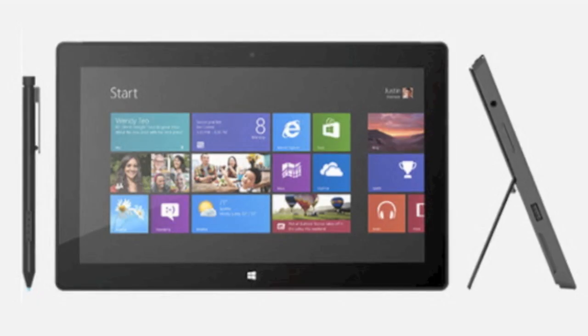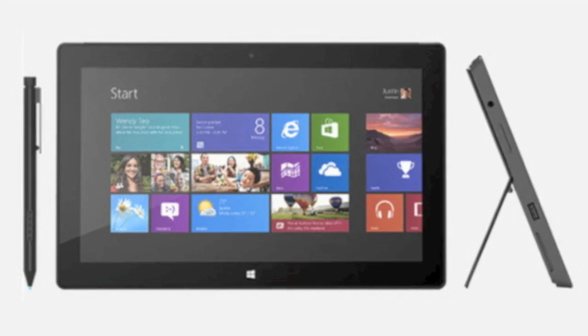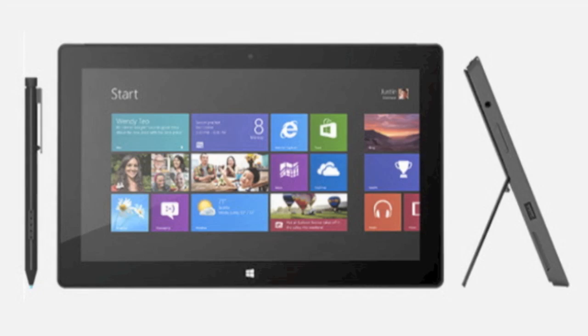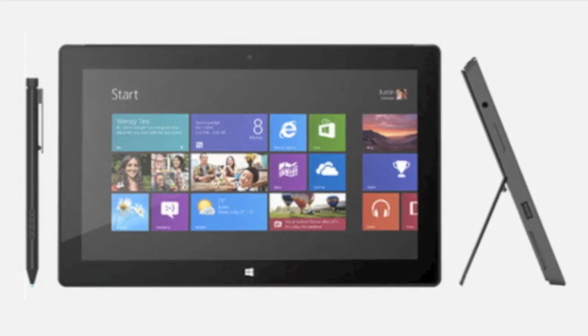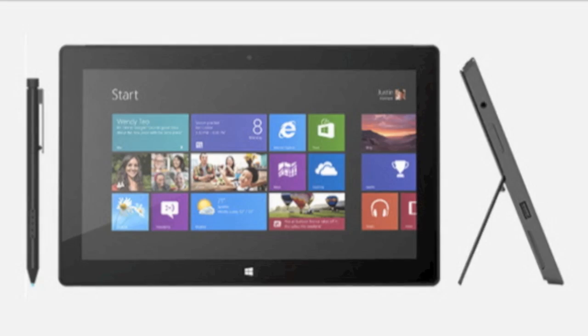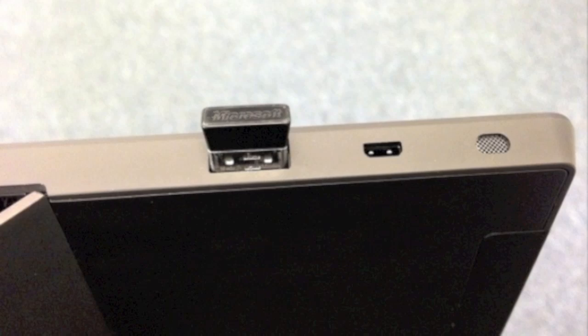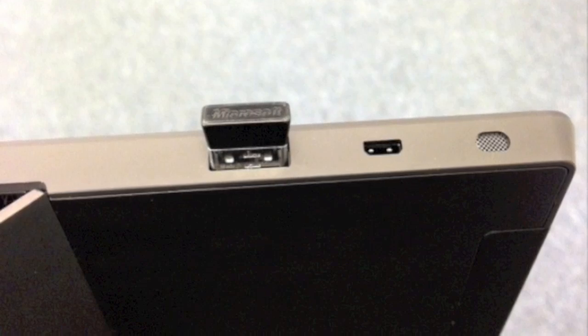And now on to the last tablet, which is the Microsoft Surface. This is Microsoft's first tablet. I'm sure you've seen the commercials on TV about it. But this thing has a 10.8-inch HD display as well, 720p HD camera on the back and front. It has a USB and mini HDMI port on the side of this thing, which is something that you don't see in the other tablets that I mentioned in this guide.